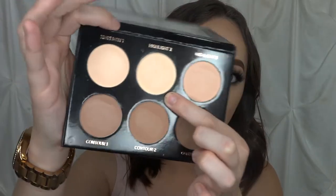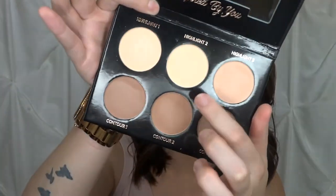The initial swatch of them is creamy, but the further I got into this shade, you can kind of see where it gets a little bit chalky. It's in between creamy and chalky, so I'm not sure if I agree with this being $40, considering that the Anastasia Beverly Hills is $40, and I believe that the Kat Von D is about $36. It's around there, so it's around the same price as this contour palette.